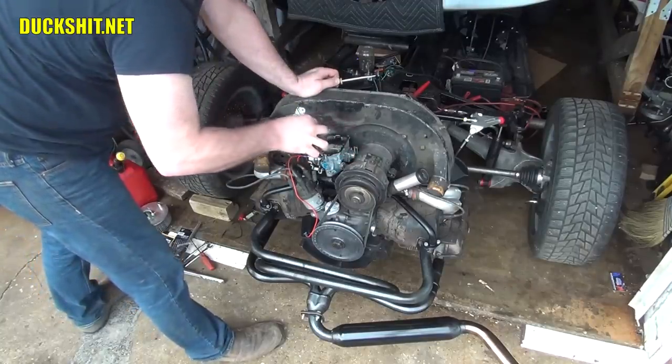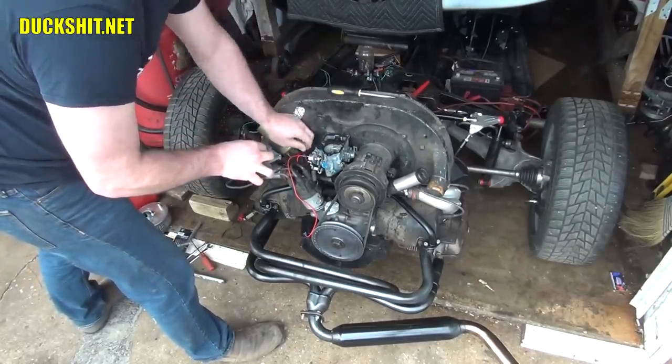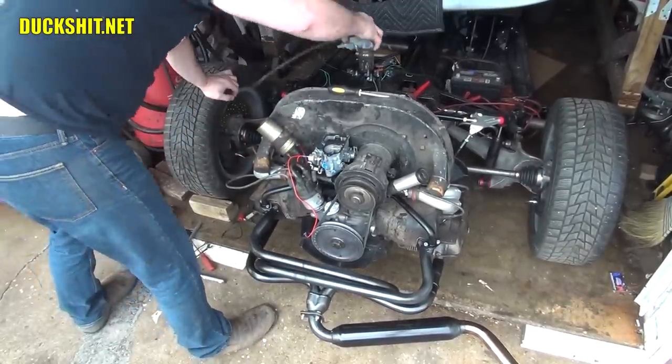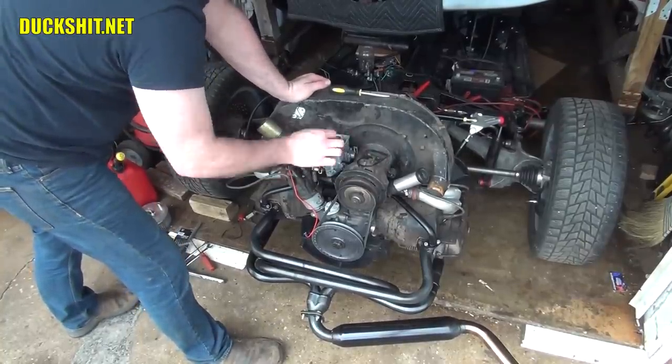Carefully lift that up, being extra careful not to lose the screws that are on it. A wire tangled in here. All right, we'll just get this put out of the way. And we're going to take off our gasket.